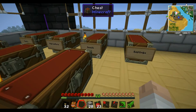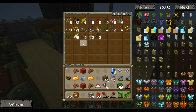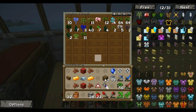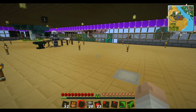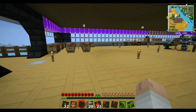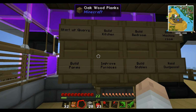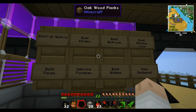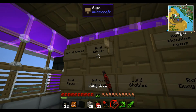Right, so new things. We got a seeds chest now, because I got lots of seeds, and I figured it was using up all the space in here, so I might as well make a new chest. And also I've got a saplings chest, because I've got shit tons of saplings. This is the to-do list. So this is what I've got to do each time in each episode. Obviously we're not going to get it all done in one episode, but I've done a lot of it actually. I've done that one. I've done this one, so I can get that one off.